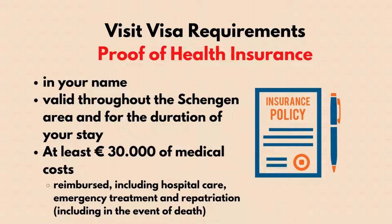Next off, you would also need to provide a proof of your health insurance. The health insurance must be in your name. It is valid throughout the Schengen area, even if you're only staying in the Netherlands, and it must be valid during the duration of your stay.